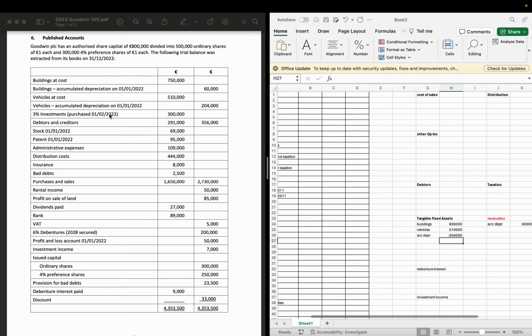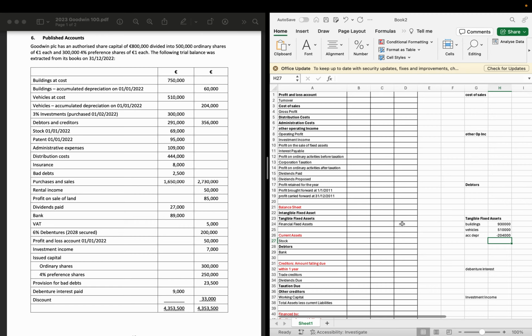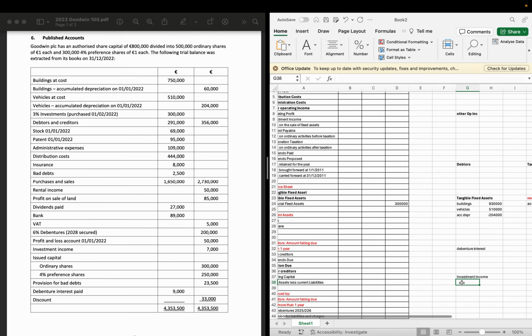The next one after that is 3% investments. Investments are a fixed asset, a financial fixed asset, so I'm going to just pop that number straight in, 300,000. Now, with the 3% investments, you purchased them on the 1st of the 2nd, 2022, so you don't have them for a full year. Anytime you have investments, you have investment income. This is one of only two workings. I'm going to work out what the investment income is. It's 3% of the 300,000. We got the investments on the 1st of the 2nd, so you have them for 11 months, so we multiply that by 11 twelfths.